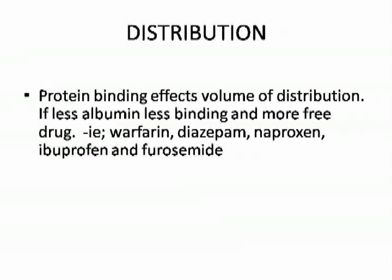Protein binding affects the volume of distribution. So in a healthy elderly person, it's very likely that they're going to have a normal serum albumin. But as they get older and as they get more frail or more chronically ill, the serum albumin will be lower. And therefore, there's less binding available and more free drug that's available. Again, leading to the need for lower dosages.